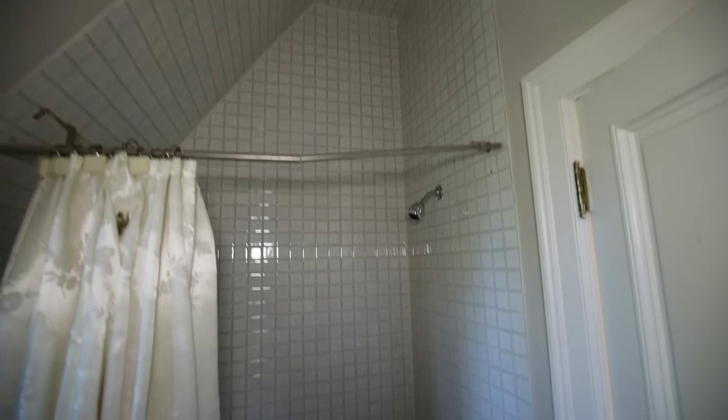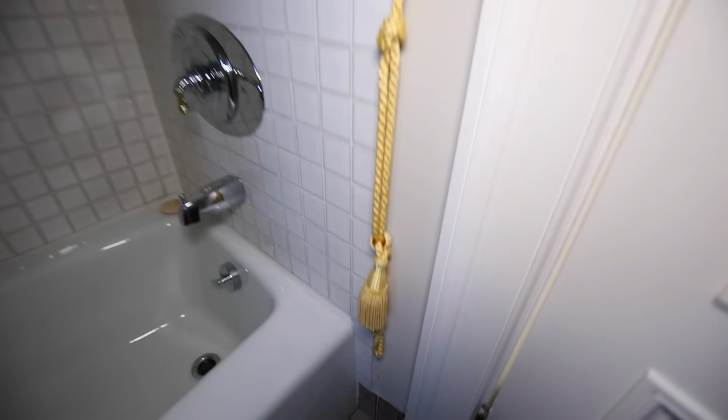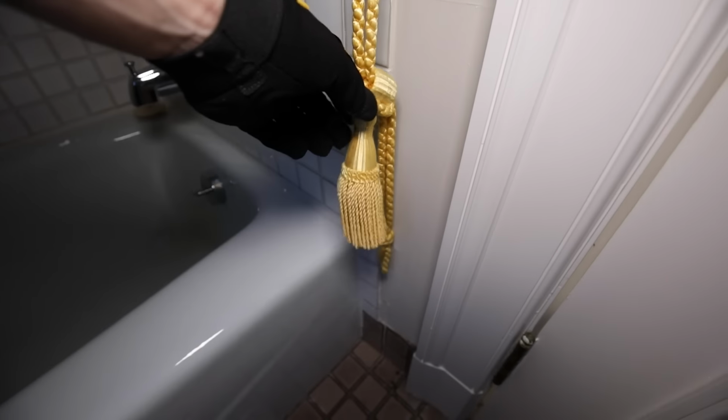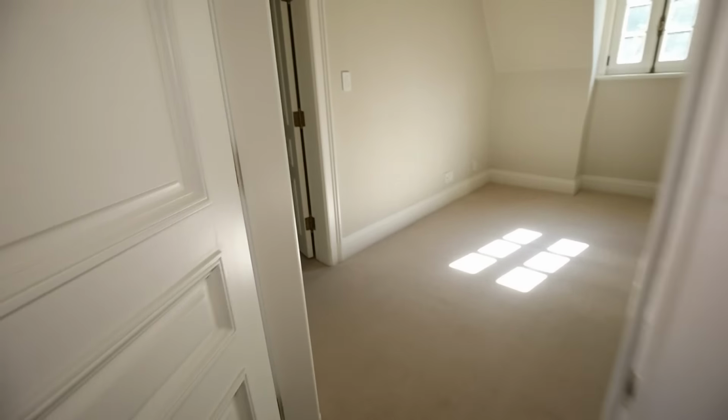Look at that. It's quite the shower. And look at these tassels here. So they can tie back the shower curtain and make it look all fancy. You definitely have to have money for this sort of a place. Unbelievable.